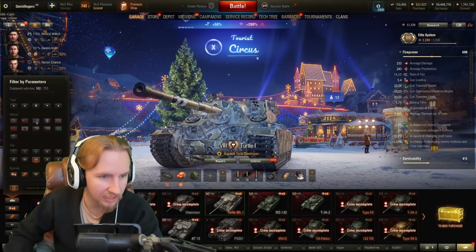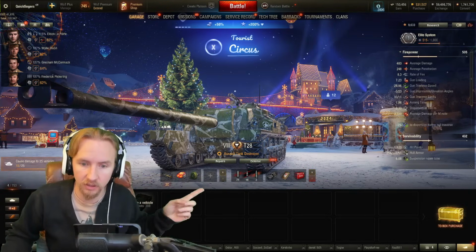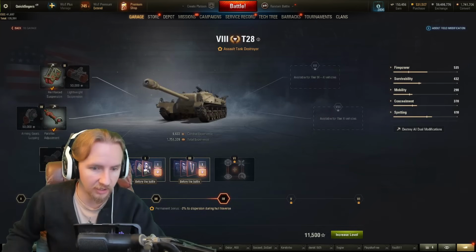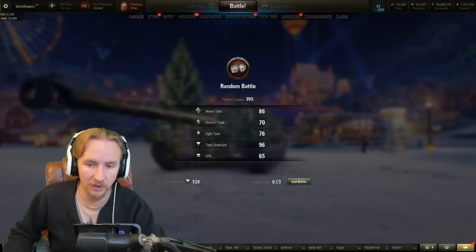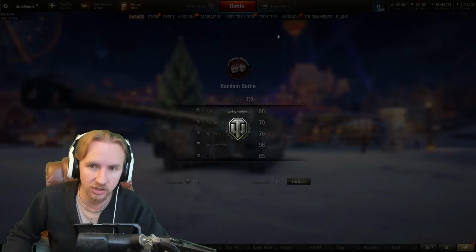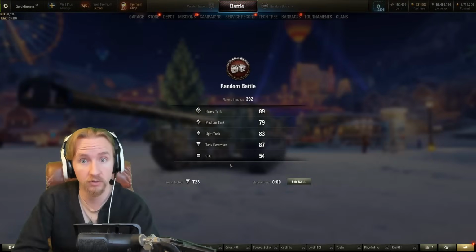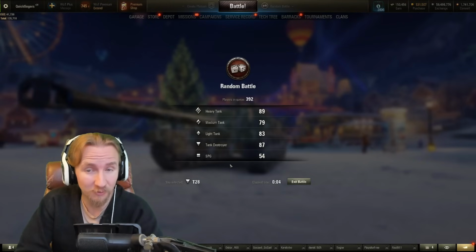Okay, so let's play a game in the T28 as a little bit of a bonus round. I'm going to be setting this thing up with gun rammer, durability, and turbo. It doesn't look like I have all of the field mods yet, but that doesn't really matter too much. The T28 is a great vehicle. Actually, look what I should do. I should change this. Always remember to change that to experience gain when you don't have all the field mods.